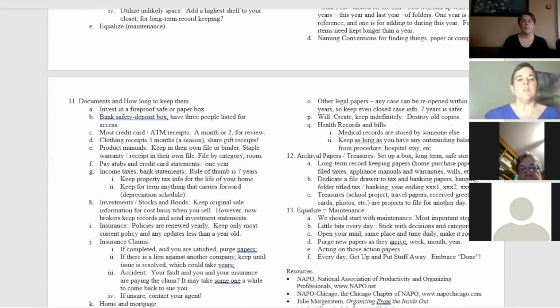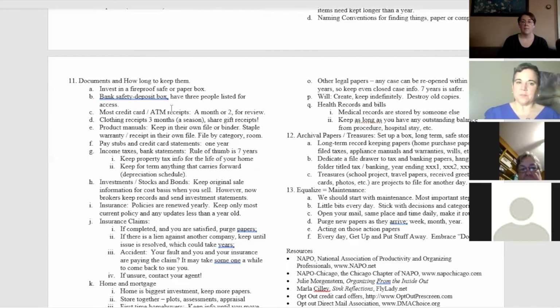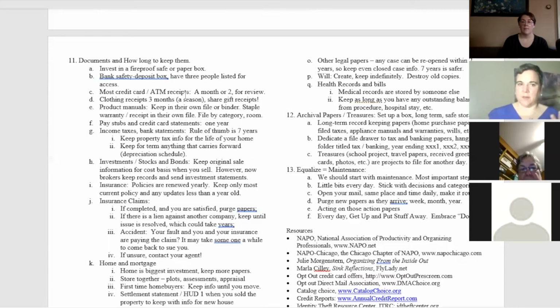Okay, so documents and how long to keep them. First of all, advised in that fireproof safe or paper box, as we talked about, right? If you do want to have a safety deposit box, go ahead, but we do need to have at least a few people listed on that for access. Again, not just the people living in your house, because sometimes if we're traveling or if something happens to you, other people need to have that access, okay?